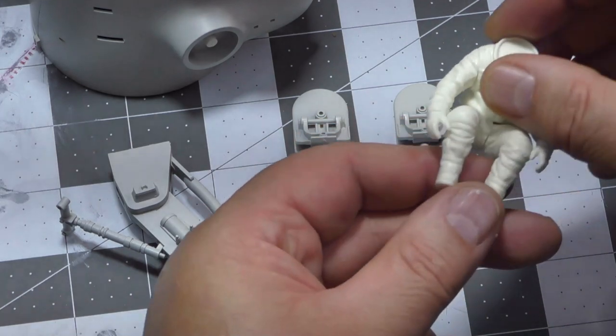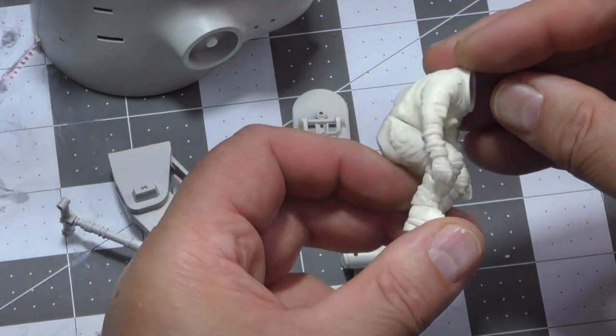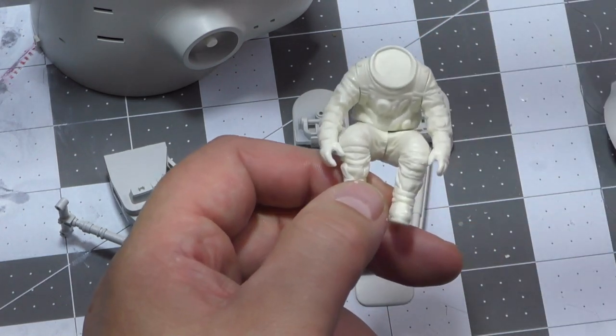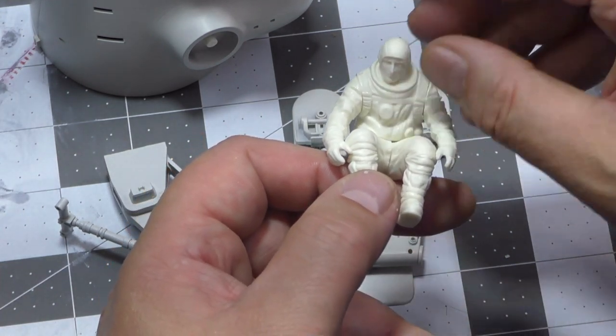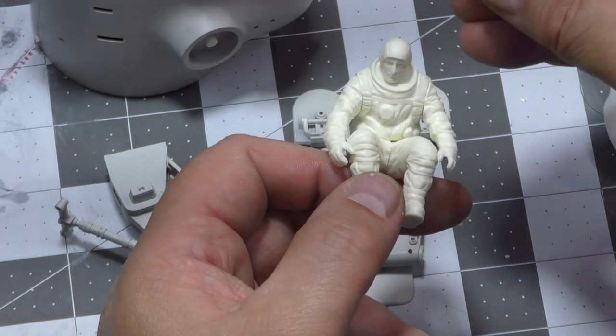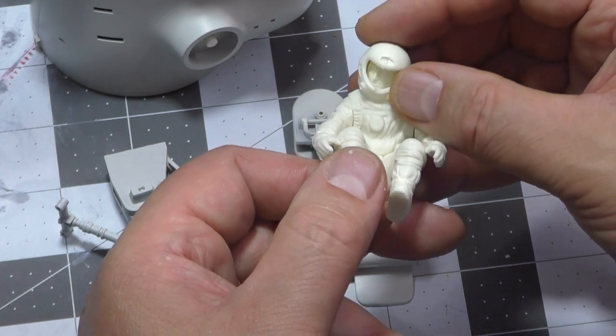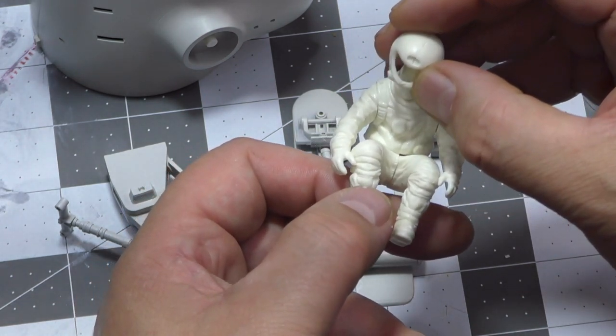While you're at it, I've been working on my driver in his spacesuit, and he has a helmet like such. Well, he has a head and a helmet, and the helmet will go over like that. And he's got quite a bit of detail.